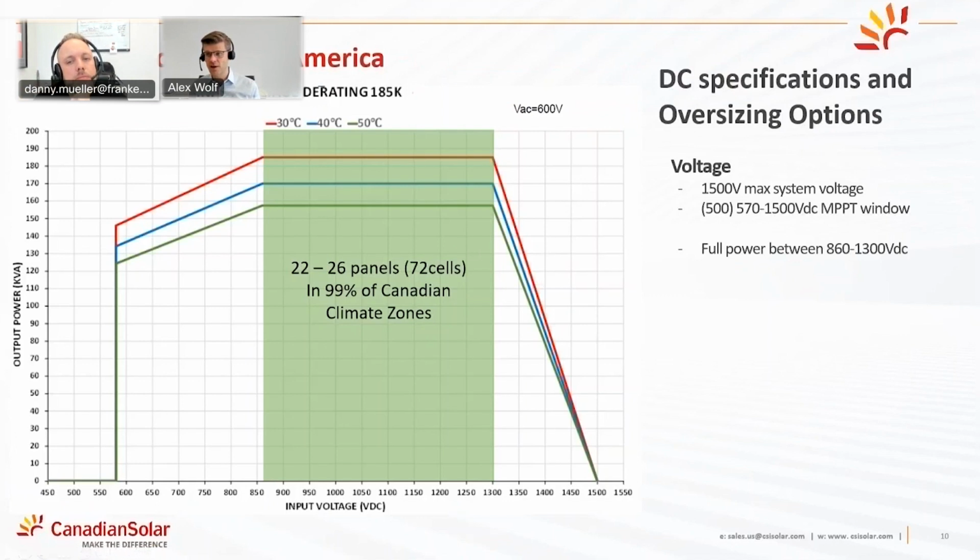The inverter can actually start already at 570, which is quite low compared to other inverters on the market. But again, try to really utilize that high voltage string design, because that leads to a smaller number of strings and therefore cost savings in your entire design.